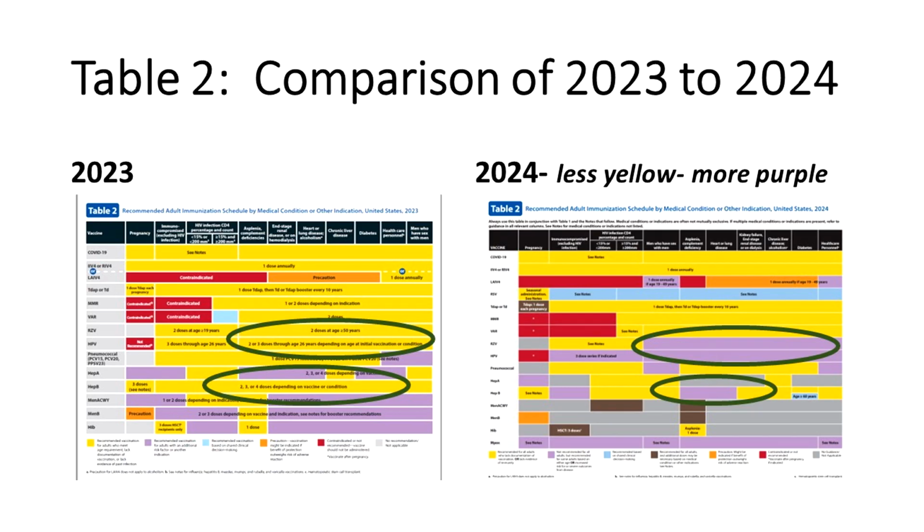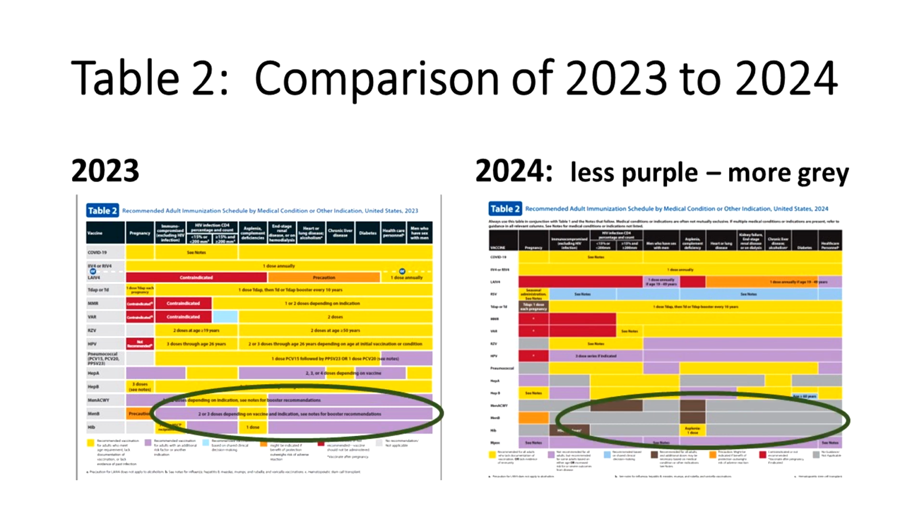The Table 2 legends for yellow and purple have changed. That's why Table 2 presents the same vaccine information in a somewhat different way. That's why some of what used to be yellow on last year's 2023 schedule is now purple, and why some of what was purple in 2023 is now gray, meaning no guidance or not applicable. Understand, the vaccination recommendations themselves have not changed. The change is what the Table 2 colors now mean.